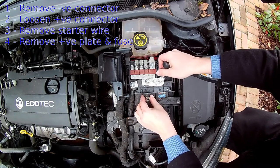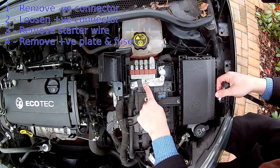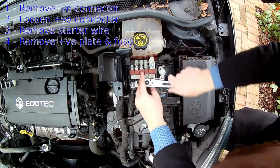Looks like it's going to be all of them, because in order to get this piece off, I need to take this one off because it's on top. In order to take that off, I need to take this off. So I think I'm going to need to dismantle the whole thing, which is a shame.